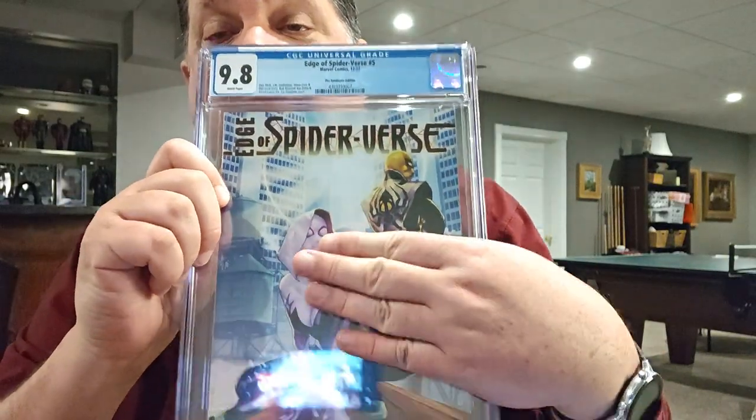You know, notifications on iPads come at the very worst time. Edge of Spider-Verse. I'm not going to worry about the number 5. CGC rated 9.8. Here we go. Here we go. I found one. I found one. 9.8. You ready for this? This is $80. $80 listed on eBay. So this is what the cover looks like.